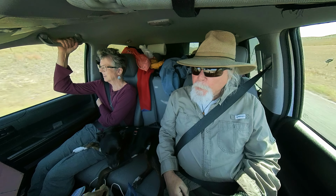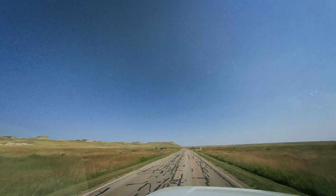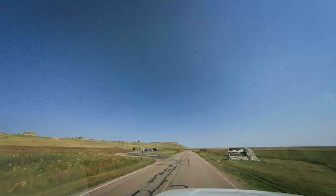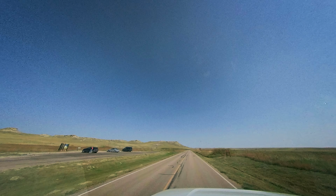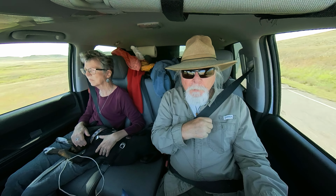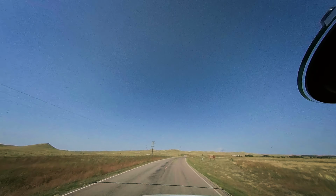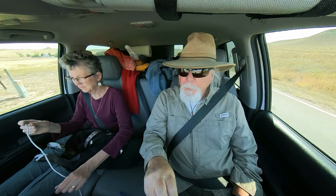Well, we should be coming up to our destination. So we're here at Agate Fossil Beds National Monument. By the way, with the wind and everything, I'm not sure we're going to do a lot of hiking here, if any. And there's the fire off in the distance. Just over the hills. But not too distant. We're not going to drive out there, I don't think.